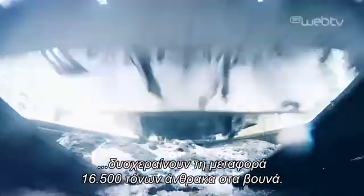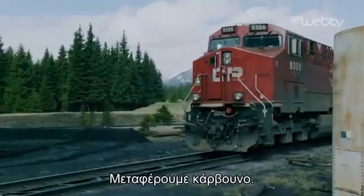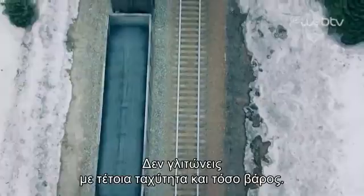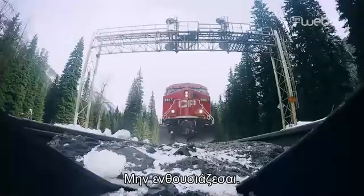Challenge crews as they haul a crucial 16,500-ton payload of coal across the mountains. There's the black stuff we haul. You're not going to survive at those speeds and with that weight. Hang on to your hat.